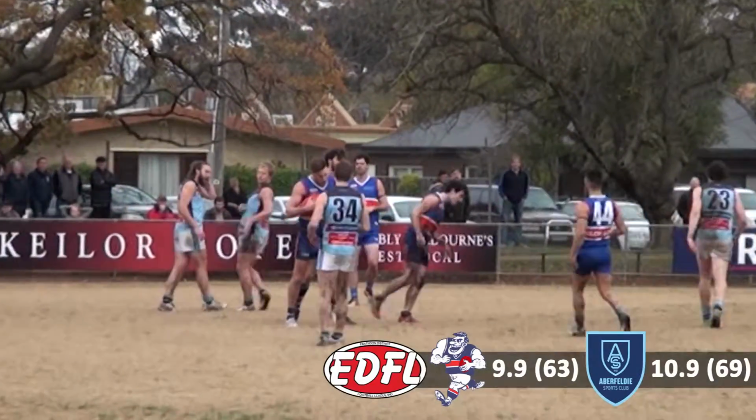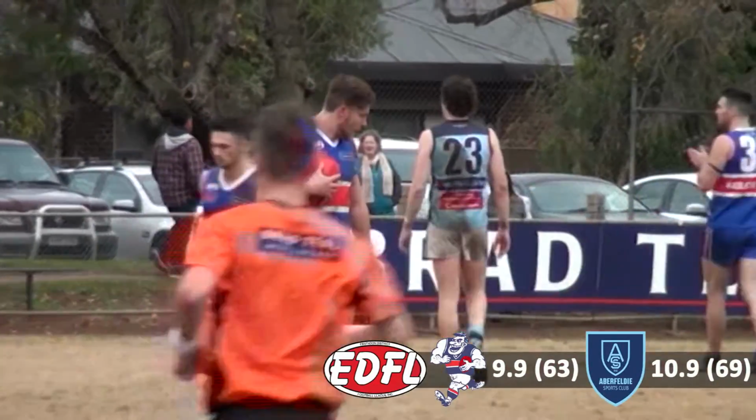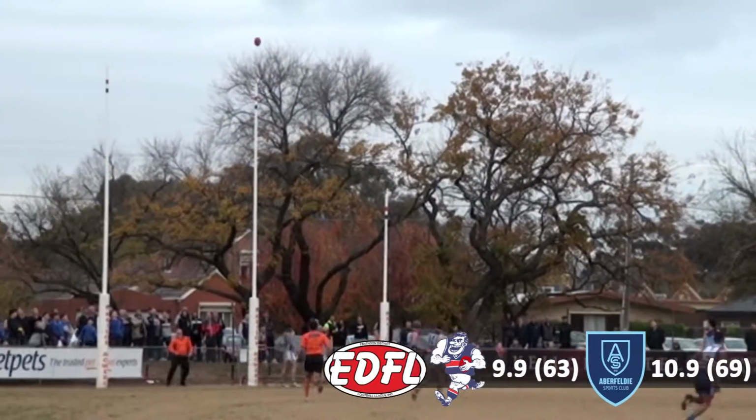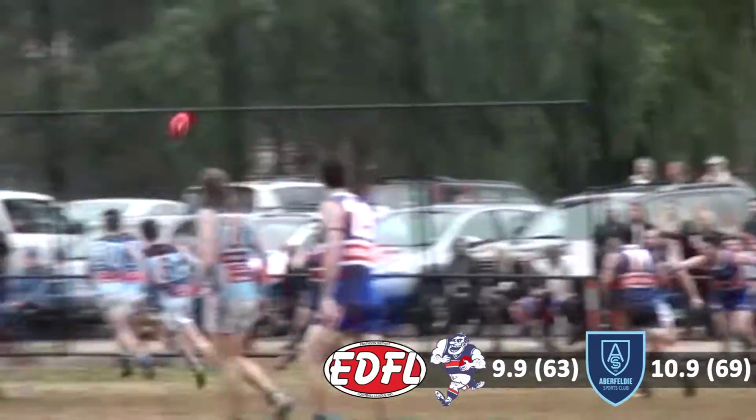See how tough it is now because Keilor have gone forward. And McGuan has taken a great mark overhead. He's going to put this straight through the middle. In he comes. And he does just that. Jambo, well called. Ball trickles forward again. Blackwell's got it for Abbers.